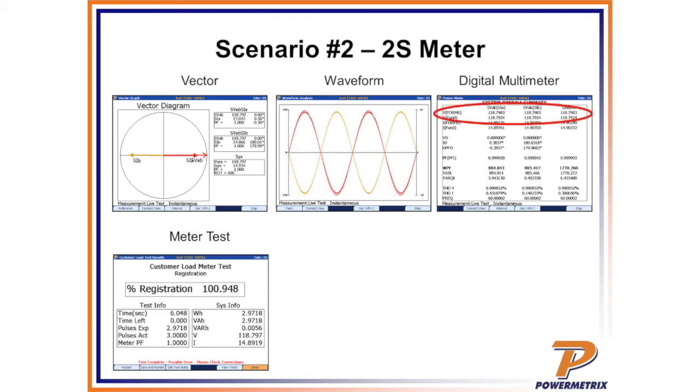Here are some clues. What have we got here? Remember, it's the 2S meter, and this meter is a multi-range meter. What's going on? For those who can't read the multimeter screen, we're measuring around 120 volts on voltage A to B.